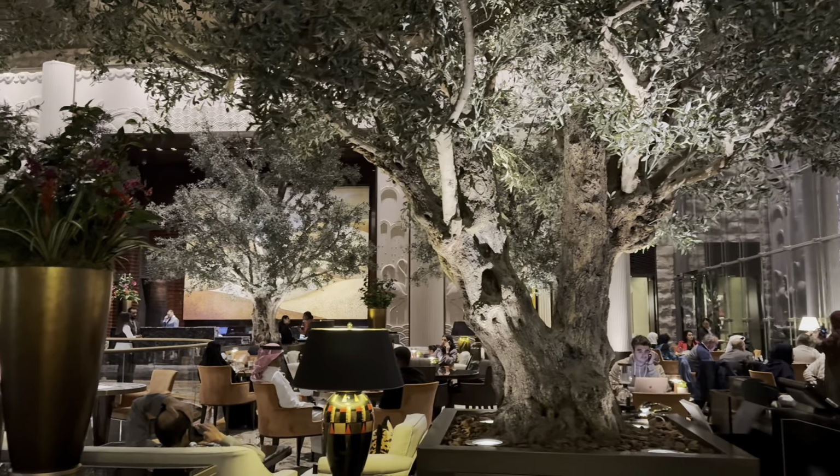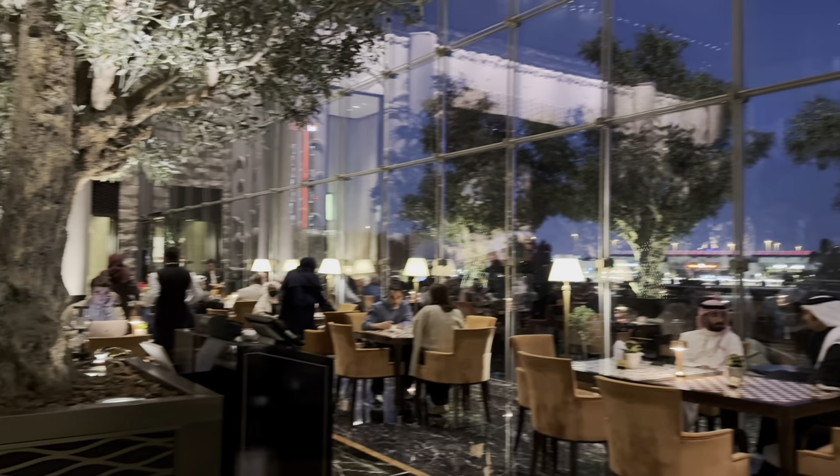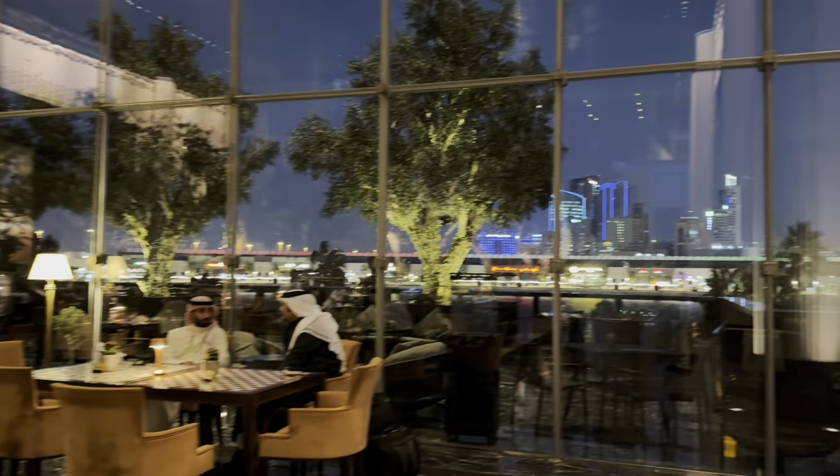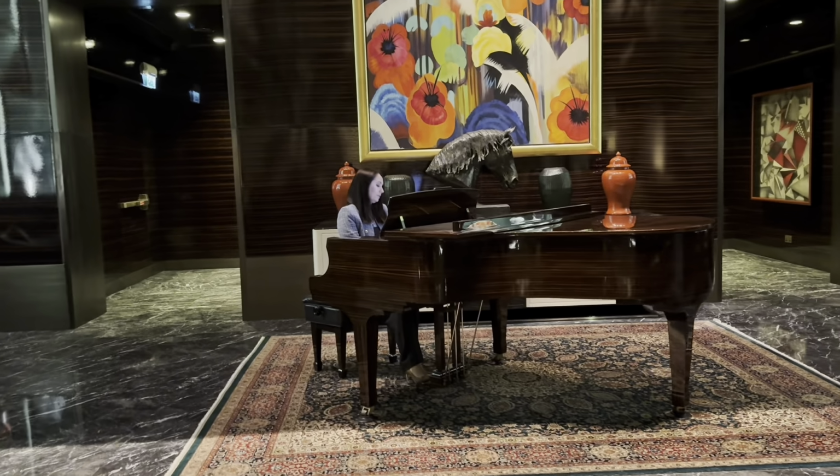It is now evening time. I have officially changed to a jacket because it's actually chilly outside. And I've just got to the Four Seasons Hotel. It is so nice here, let me show you. There's trees absolutely everywhere in the lounge. And this is the restaurant area overlooking the most beautiful skyscrapers. On this side, there's a piano player.